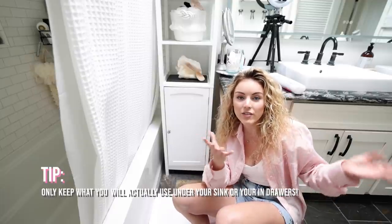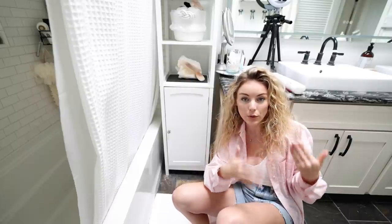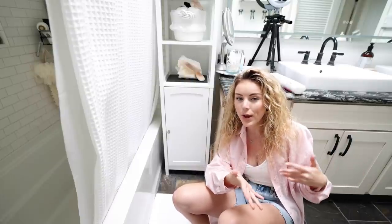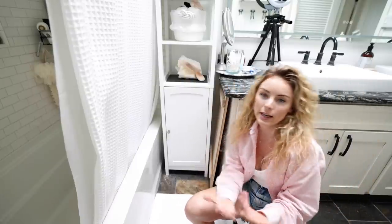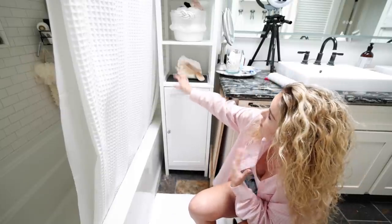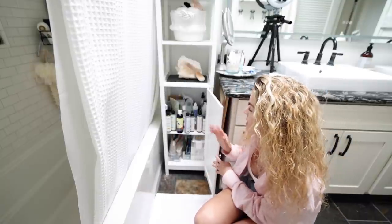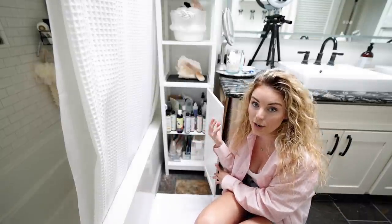So I'd rather have just what I need in here and then put everything else in my beauty closet, so when I'm looking for something, I know where it is, rather than it being overwhelming like in the drawers that I use every day. So we're gonna start in this white cabinet. This is just a little decor piece that I have, but it actually works out well because I use it as extra storage as well.